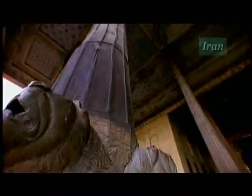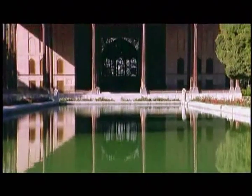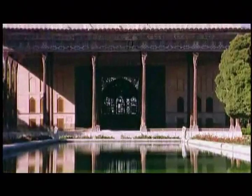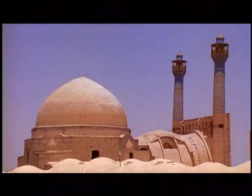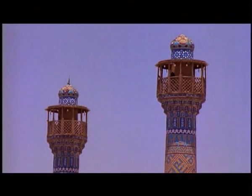The Palace of 40 Columns in Isfahan, Iran, is one of the most beautiful buildings in Islamic architecture. Actually, it has only 20 columns, but when reflected in its pool, it appears to have 40. It's a great Safavid monument, and once the facade was covered with mirrored tiles. Iran is filled with beautiful mosques and monuments, many covered with beautiful tile work.